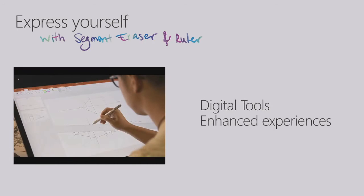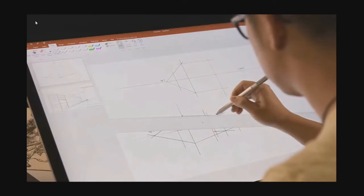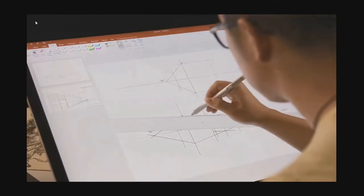The next one is about segment eraser and ruler. And for me, I get really, really excited about these two features. And the reason is that we took something that everybody knows how to use. Everybody has used a ruler. Everybody has used an eraser. And we made them better. We made them better than the analog version of them.